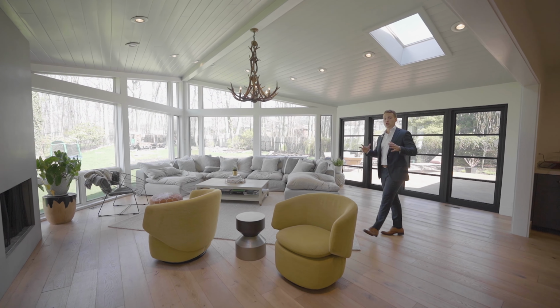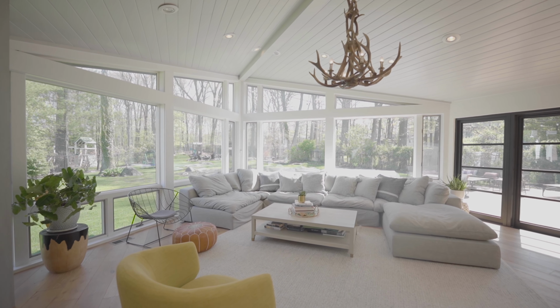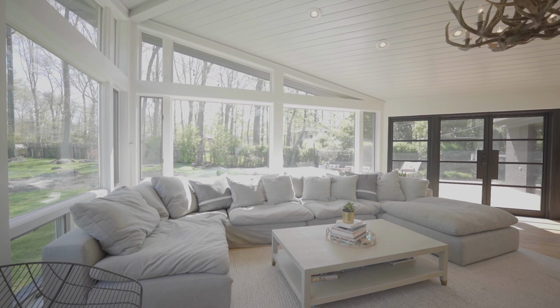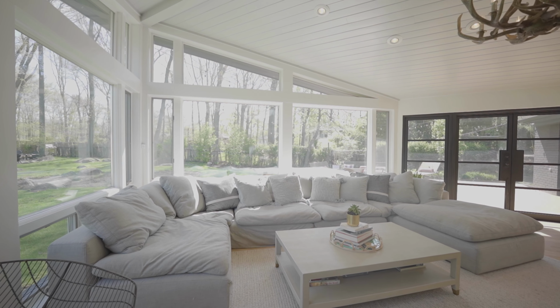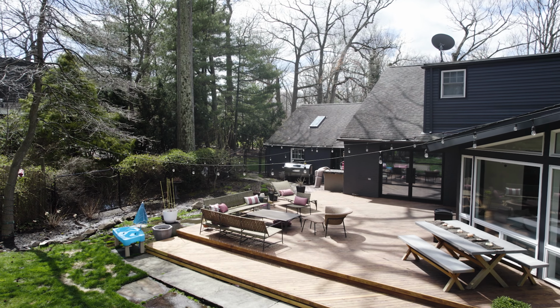What makes this living room so dramatic is all the natural light you're getting in, from the skylight to the bend around windows, this black custom iron rod door, both from the dining room and here, both leading outside to your deck and your perfectly landscaped backyard.